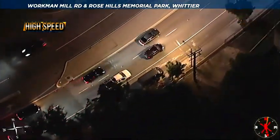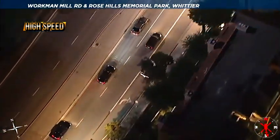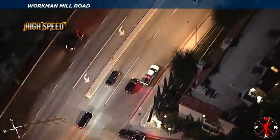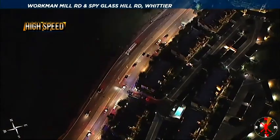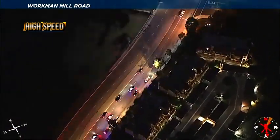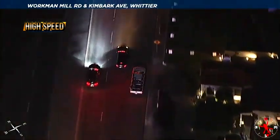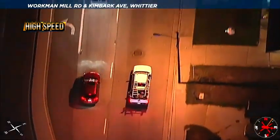If the shoulder wasn't there, you could bet your bottom dollar he would just ram right through these cars if he had the opportunity. But in any event, those black and whites are trying to keep up, but they can't do what he's doing. So they're going to do their best to keep up. He's got the helicopter right over him, and it's just a matter of time before this comes to another tipping point.